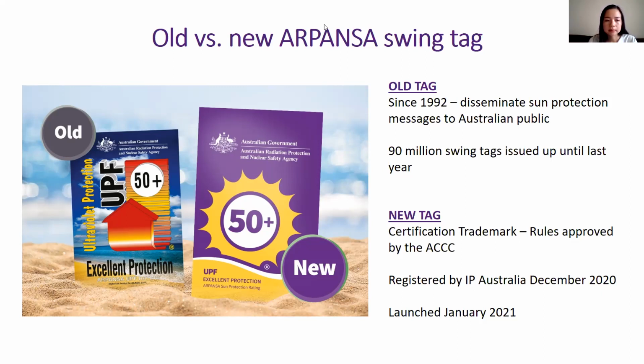The old trademark has old school rules, as we call it. So it's not digital friendly. A lot of the paperwork has to be done with hard copies, and especially for customers that are based overseas, it's very hard, especially during COVID, for them to mail hard copy paperwork to us. It also posed a long delay as well, so it's causing some issues. The modernization of the rules with this new trademark will make it easier for our customers to apply and maintain their licenses.